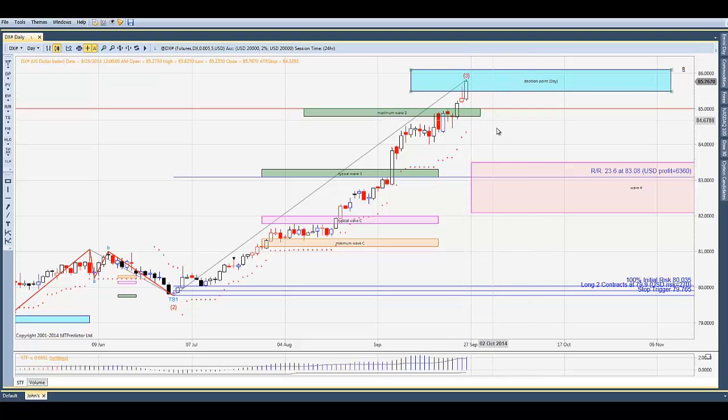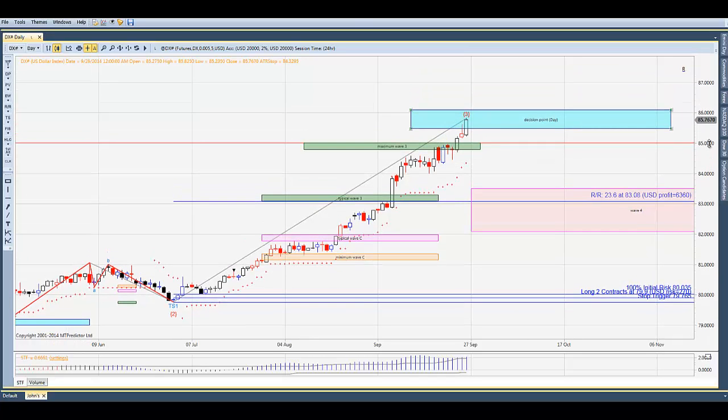If we get a pullback here, it should take some of the downside pressure off the metals and some of the commodities, and we should see some bounces in that. And that's an if, if the dollar does find resistance here. If we get a close above this decision point level, and whatever the high is gets taken out, then the decision will be to continue higher to the next level.